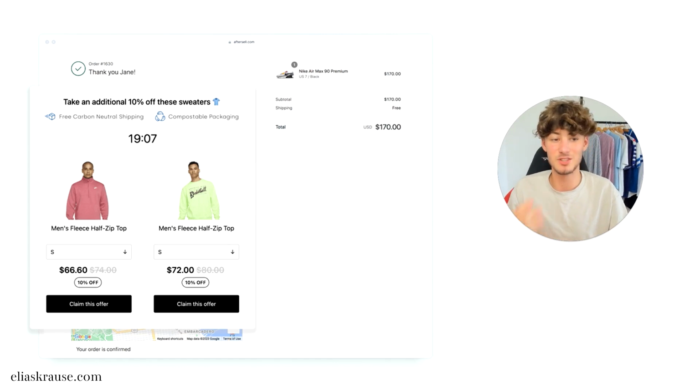Now, the big upside to upsell apps is that the customer won't have to go through the hassle of putting in all of their information once again. They won't have to put in stuff like shipping address, email address, or credit card information. They will just have to press one button to buy the product.